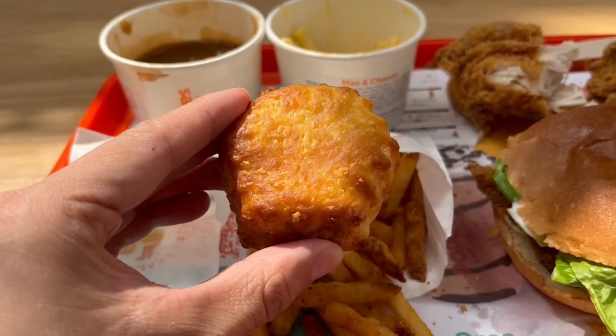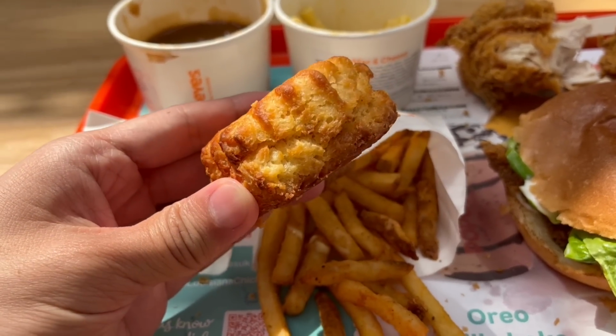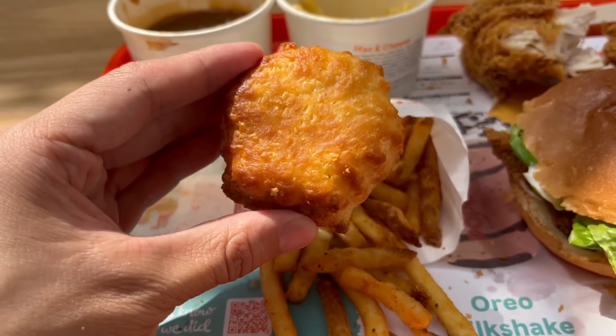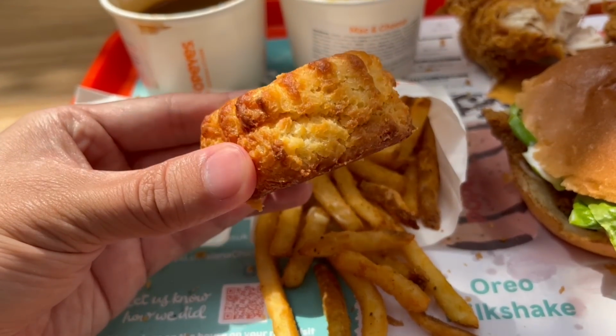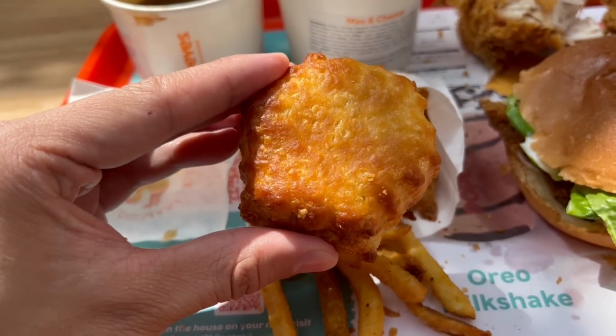We still need to try out the biscuit. It looks just like a UK scone, and I've never actually had an American biscuit before, so I'm really looking forward to this and seeing what it's like. Let's do it.